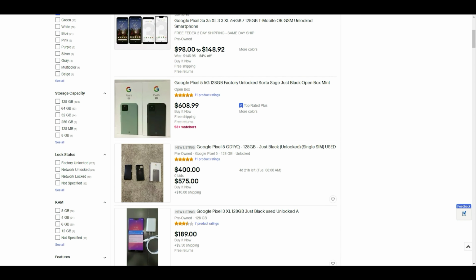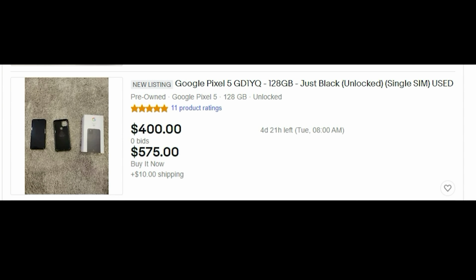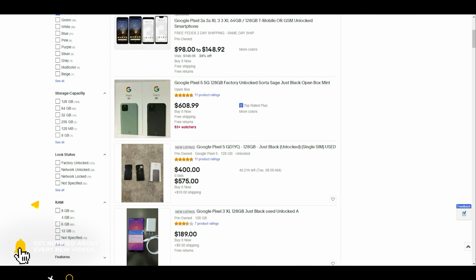Okay, so as we can see right here, my Pixel 5 open box, which mine is slightly used but still in pristine condition, is going for about 600 bucks. Yes, $600. And down here, this auction just started. The starting bid is at $400, so it'll probably sell for about $500 as well. So let's split the difference and say we can sell it for $550.